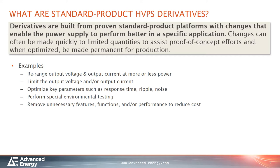The first example is probably the most popular request for a derivative. That's rearranging the output voltage and current to more or less power. So you might have an application where your device needs to run at 1.5 kV and 75 milliamps. You would like to have a little headroom on the 75 milliamps. You'd like to have a little headroom on the 1.5 kV.